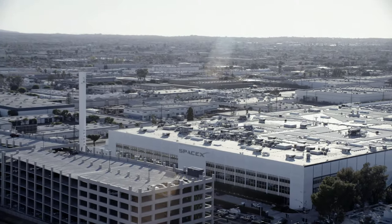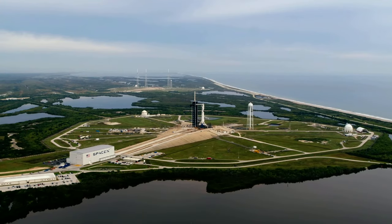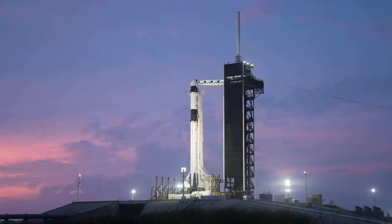Ice launch checkdown countdown net. Pad is clear. 10, 9, 8. Launch auto sequence has started. 7, 6, 5, 4, 3, 2, 1. Go for launch.